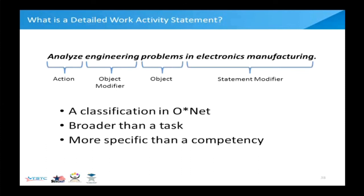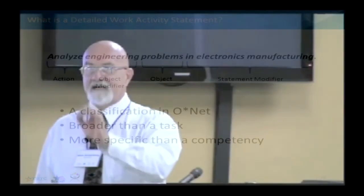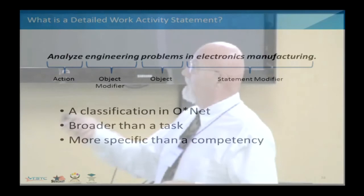So what does the detailed work activity statement look like in skill object syntax? It has an action verb. And we compel them to use an action verb so there's something you can observe and measure. Too many of the old descriptors started with words like understand. That lends itself too much to subjective evaluation, whereas an action verb gives you a handle on the metrics you can use to finding out, you know, when did it start, when did it end, what was the product. So starts with an action verb.